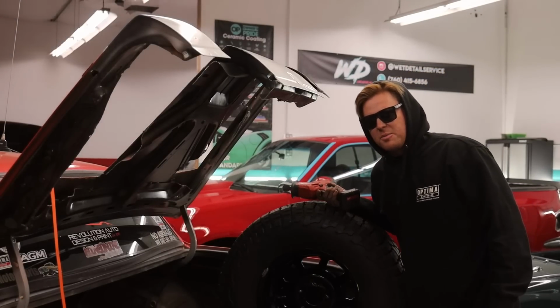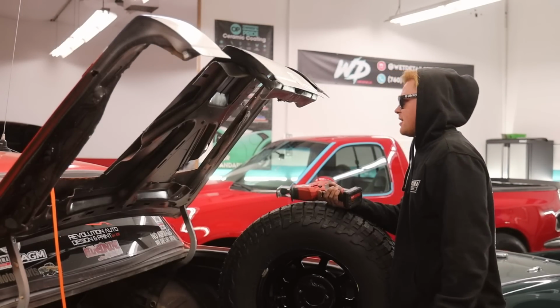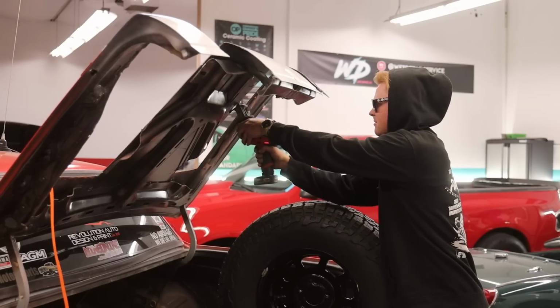I think the most nerve-wracking part about this whole thing is cutting into a freshly painted car. Not really a fan of that part, but I don't really have much of a choice.